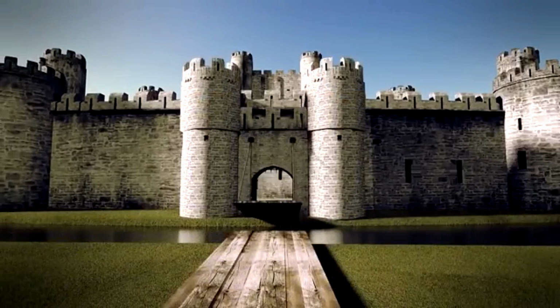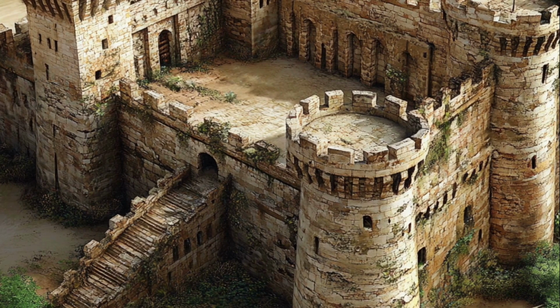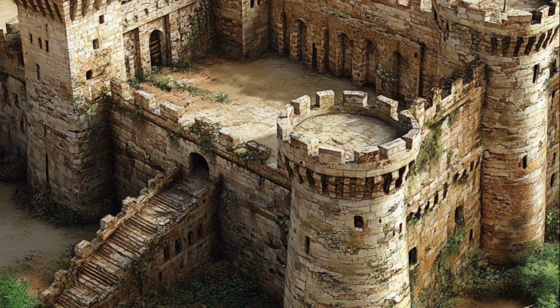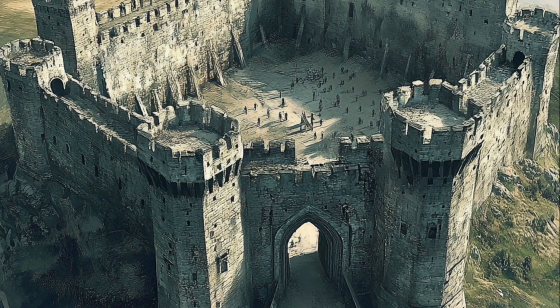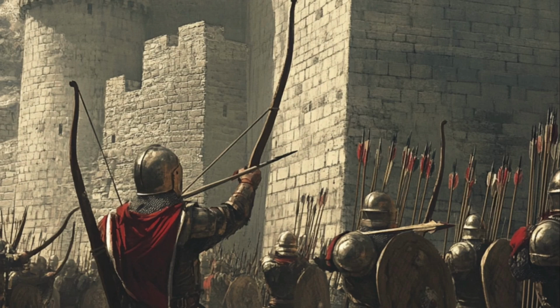Now imagine you make it past the gatehouse. You've breached the front lines, right? Wrong. You've just entered the next layer of mind games, the bailey or courtyard. It looks open, it looks safe, but it's been designed to channel your army into kill zones, narrow passages, open fields surrounded by walls, and turns that lead nowhere. While you're figuring out where to go next, archers on the walls are figuring out where to put their next arrow.